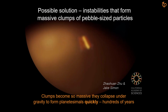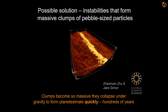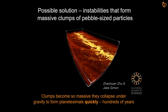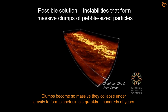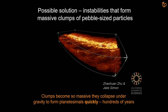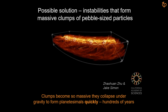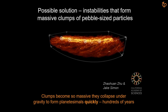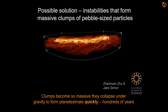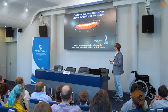This is showing again the results of computer simulations. We think that in the environment where we have both gas and dust, the gas and dust are coupled by aerodynamic forces. And what we find is that those forces can give rise to new instabilities which can cause the dust particles, or the pebbles perhaps, to clump together very strongly. And that's what you're seeing here. You're seeing a visualization of solid material embedded within a gas disk where the solids are clumping together to form massive clumps of pebble-sized objects.